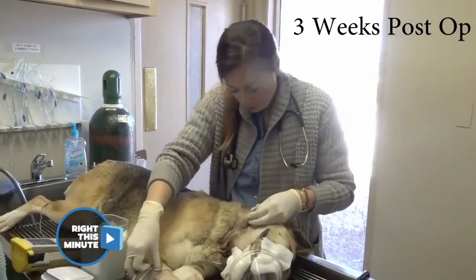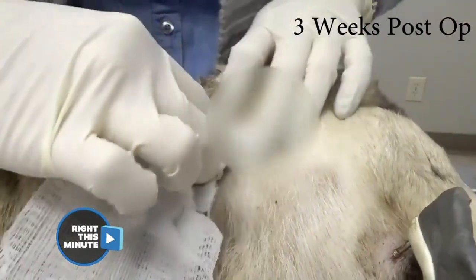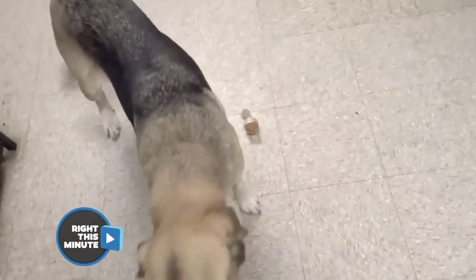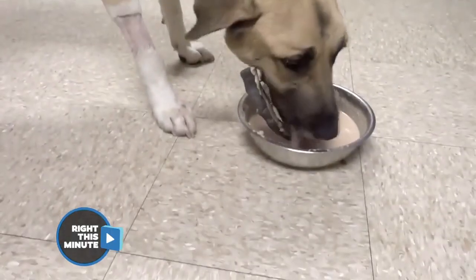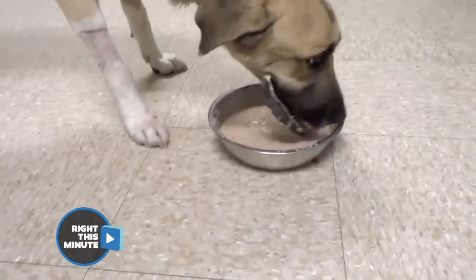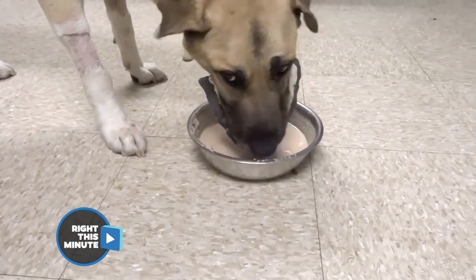Here you see them 3 weeks later taking out the feeding tube because now she can use her jaw just a little bit. Look at her now. What? Are you hungry? She can actually eat liquid foods. They just don't want her chewing. They want her to just be able to swallow because they don't want that jaw to be worked too hard just yet. Juliet, the good girl.